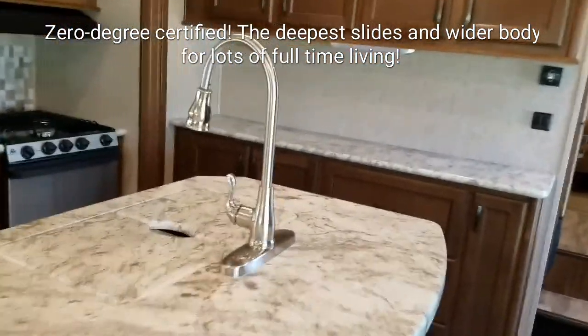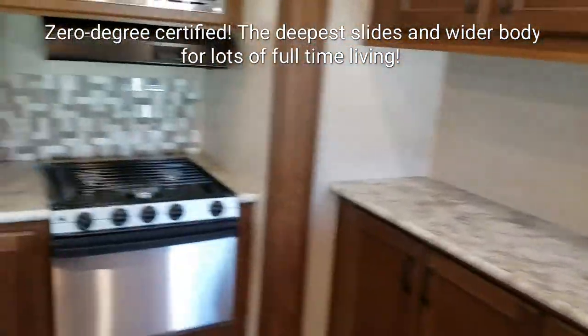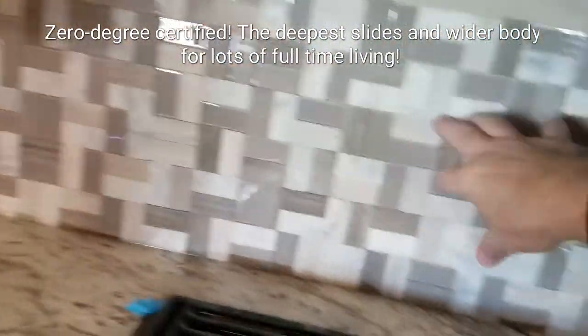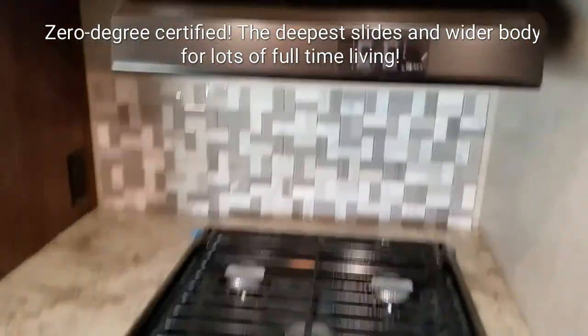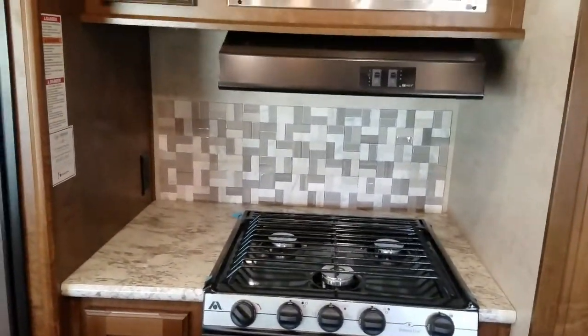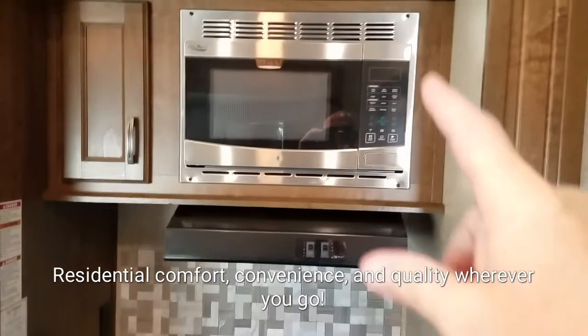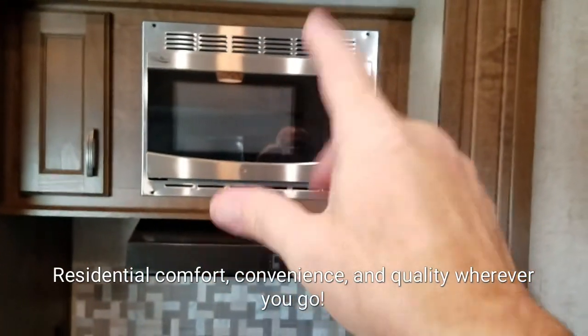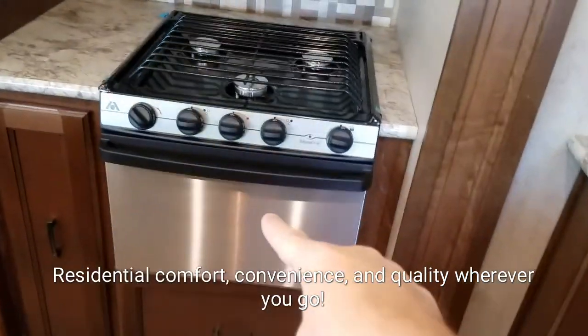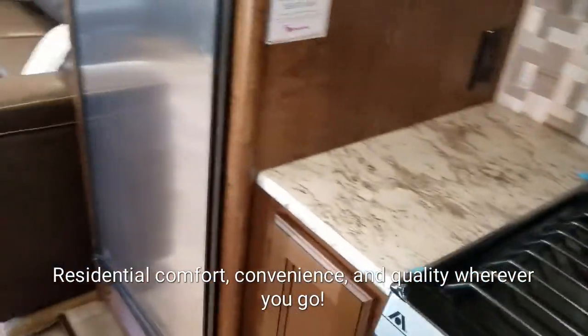Walking up through this way, you've got the backsplash built in. This is a true tile backsplash, so you're not going to have to worry about getting grease on wallpaper and having it permanently stain it. Again, this is not a convection microwave. That's what you did not want. This has the regular oven, just like you wanted. Again, great for full time.